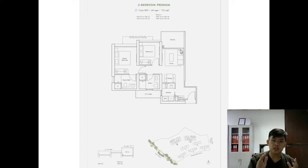not affect you that much, but if you were to take the Horizon collection, maybe say you are staying on the 12th or 10th floor, you can only imagine the amount of noise and the amount of dust that's going to come into your house. Personally, I'm very sensitive to that. So this is, in my humble opinion, one of the worst decisions for the 2-bedroom premium.